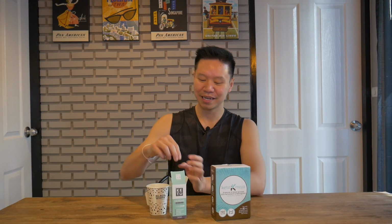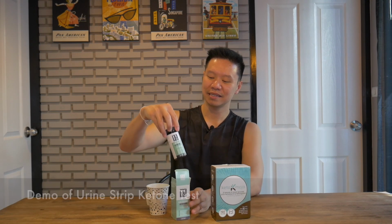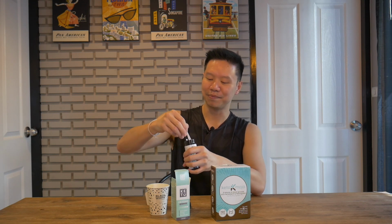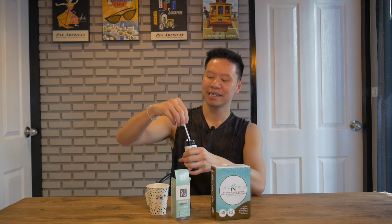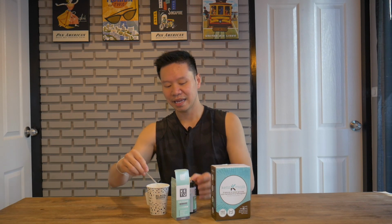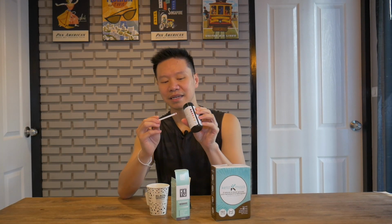Hey guys, I want to show you how the urine strip test is done. It's extremely simple. Just take one of the strips, and what I have in the cup is my urine. All you have to do is a quick dip and compare the color of your strip to the chart on the bottle. As you can see here, it's a readout of about 1.5.